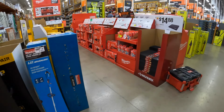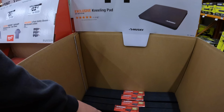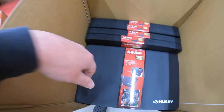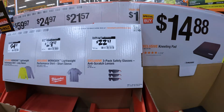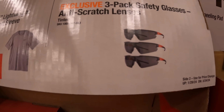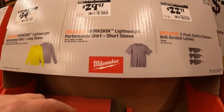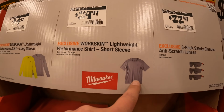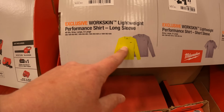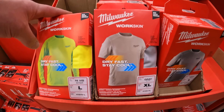All right, over here they have for $14.88 the kneeling pad by Husky. $22.97 for 3-pack safety glasses with anti-scratch lenses, and they are tinted. $29.97 for the performance shirt, short-sleeved. Or they have for $34.97 the performance shirt, long sleeve. Individually packaged.